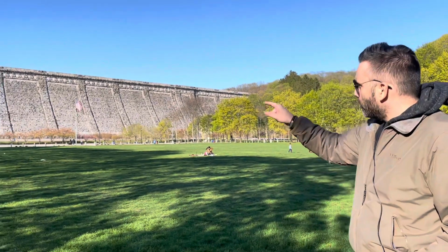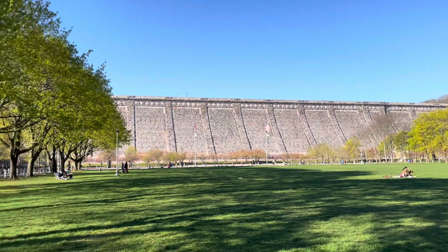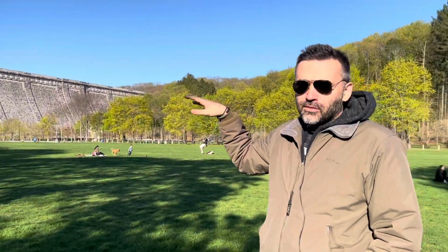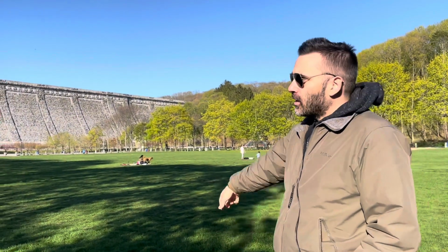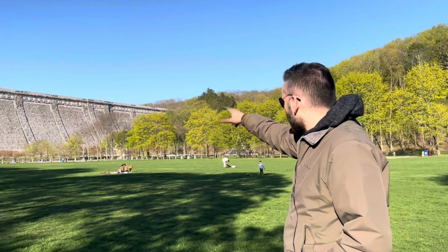And we are in Kensico Dam in North White Plains, New York. And as you can see here, this is the actual dam, the Kensico Dam. And above there is all the water. So just some history. In this area, in upstate, a lot of the dams and reservoirs are owned by the New York City Department of Environmental Protection. And all this water here supplies New York City. So this is just another amazing piece of architecture here.